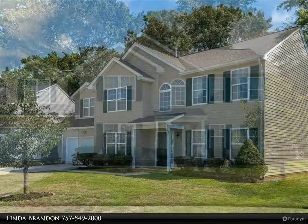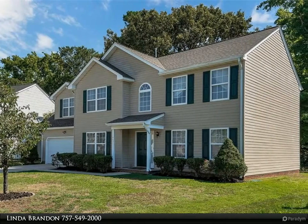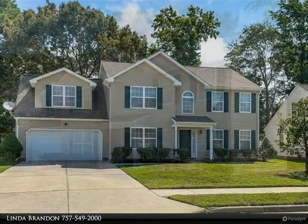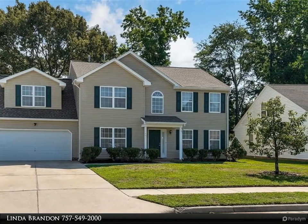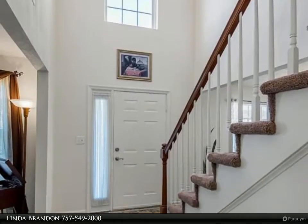Updated throughout, this amazing 4-bedroom, 2.5-bath home in Churchland. Newer baths with granite, tile, and plumbing fixtures. Newer lighting, LVP flooring, new carpet and paint throughout. Recent renovations include an open concept kitchen with granite tops and stainless steel appliances.